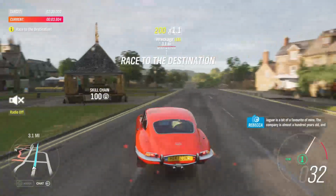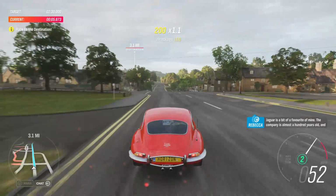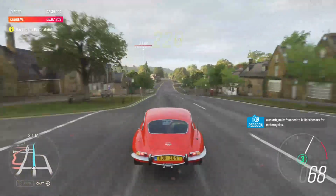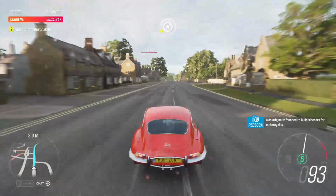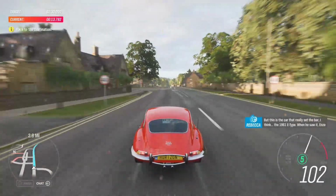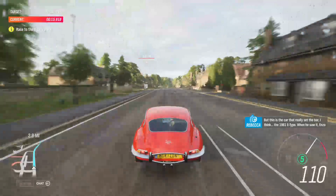Jaguar is a bit of a favourite of mine. The company is almost 100 years old and was originally founded to build sidecars for motorcycles. But I didn't know that. It was the car that really set the bar, I think.